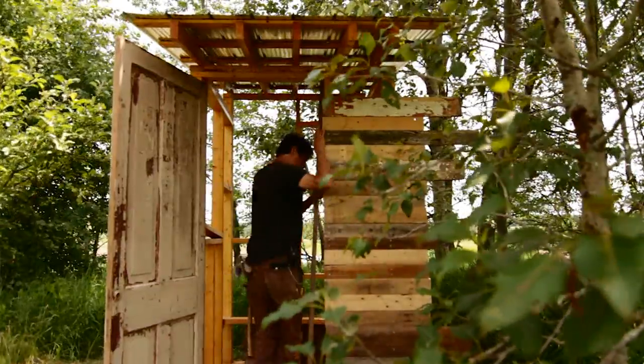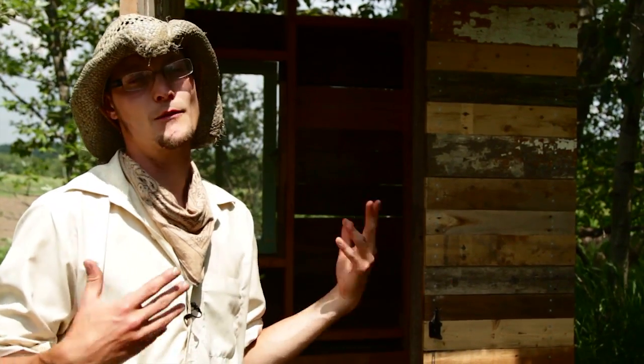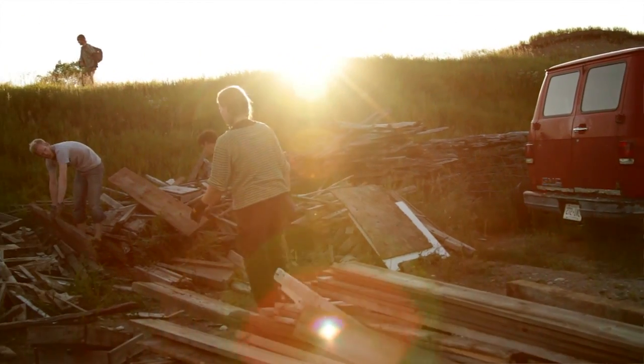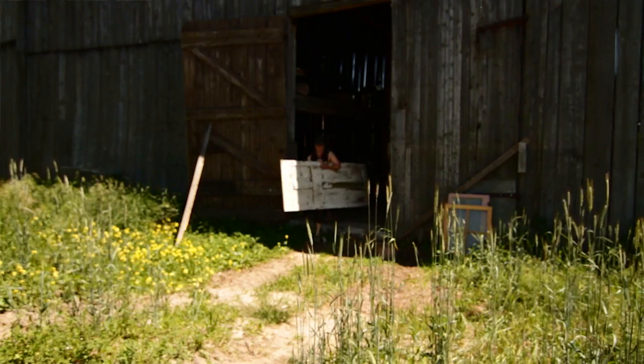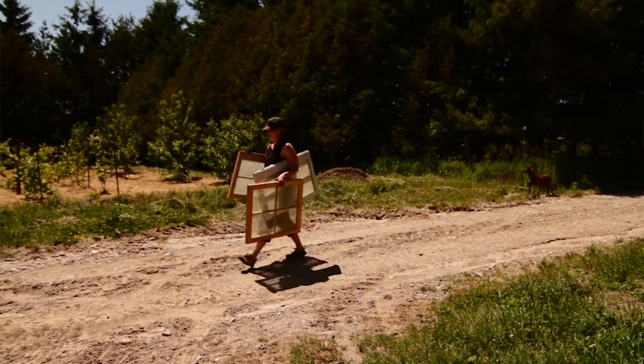The structure behind me, people would call it an outhouse, but at Whole Village we do things a little differently and it's a composting facility. And we've been building it. I'm using reclaimed materials from the property, from old structures, and using a linseed oil to seal the structure from rain and from any kind of water damage.